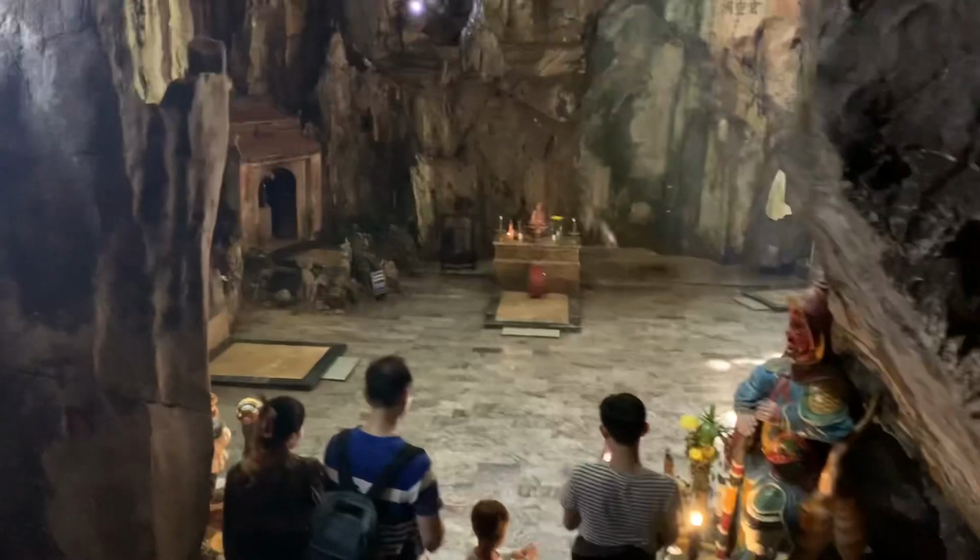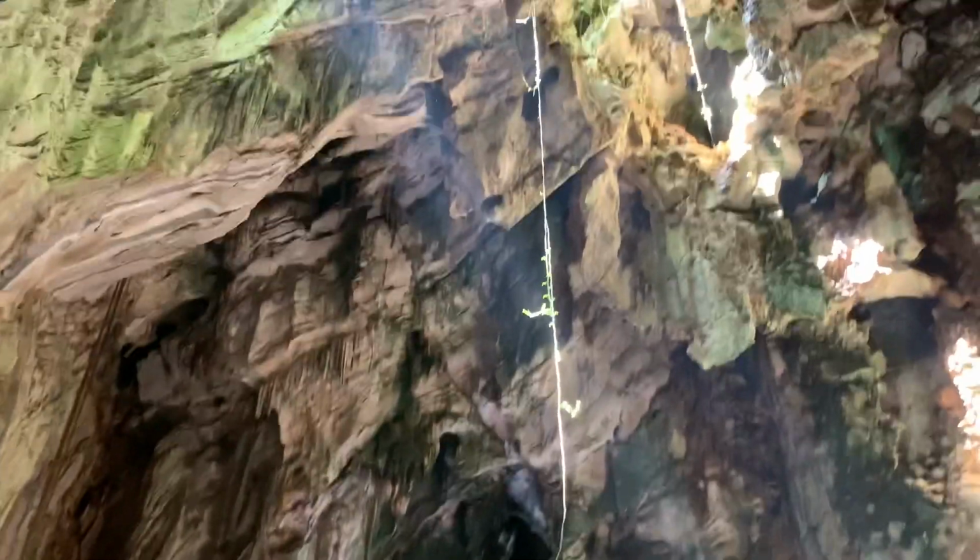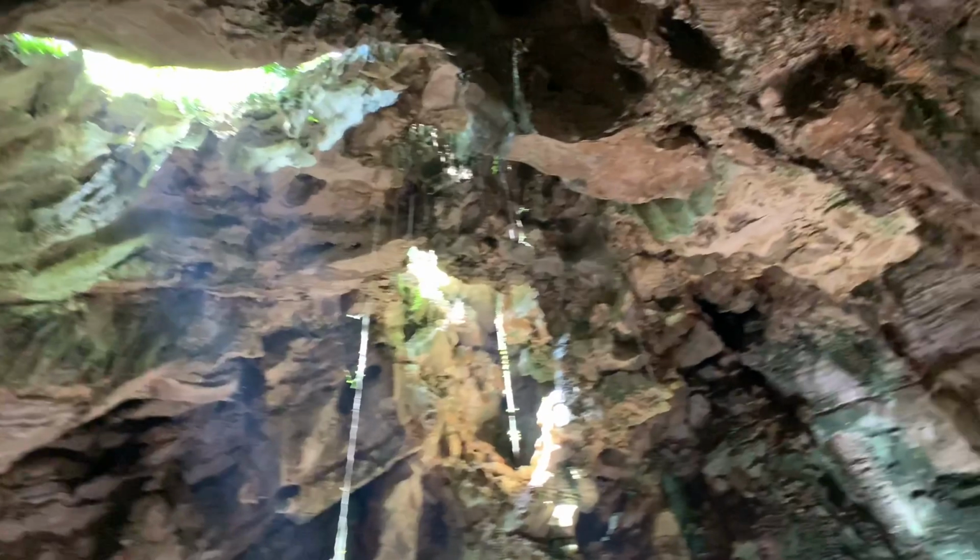I totally recommend it on your way to the airport, or even while you're staying in Hoi-An. It's not a long visit, and you will not regret it at all. And it's a free visit.